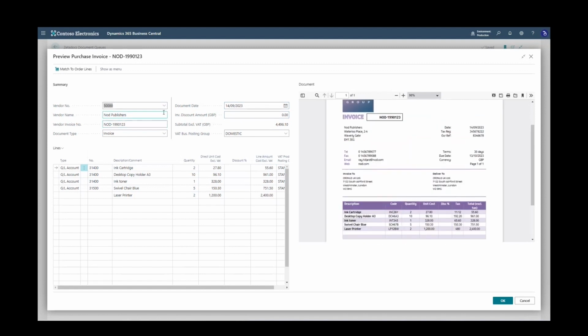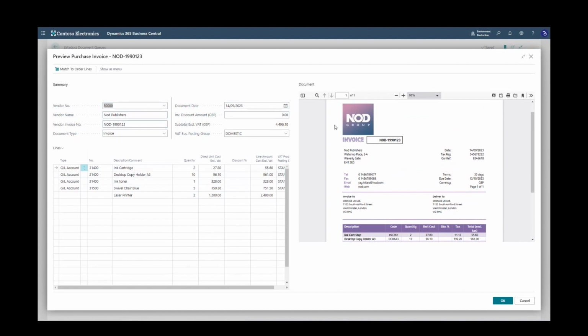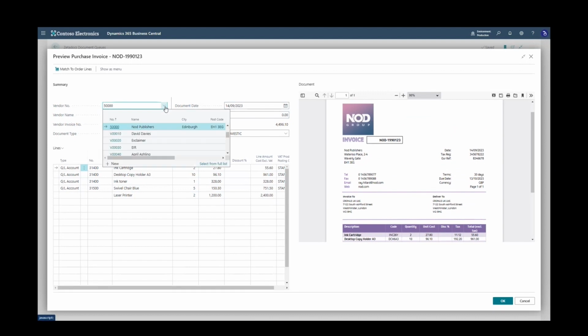Now, in this case, the vendor is populated for us because we found a match between the vendor name we've picked up and that in Business Central. But if it wasn't, then it would simply be a case of selecting it from the list here. And you would only need to do that once because the next time round, Zetadocs would remember any mappings that you set on this screen.